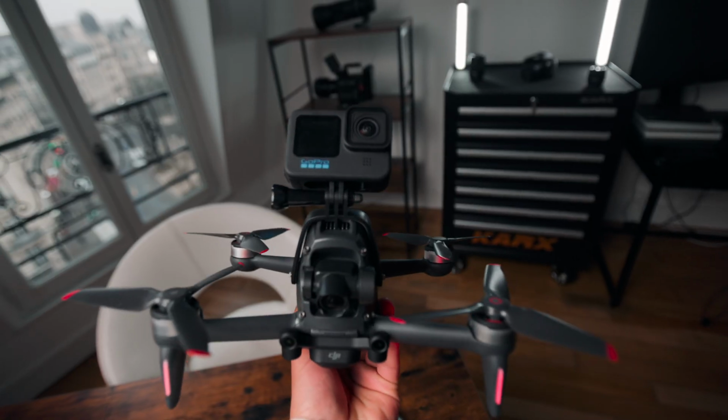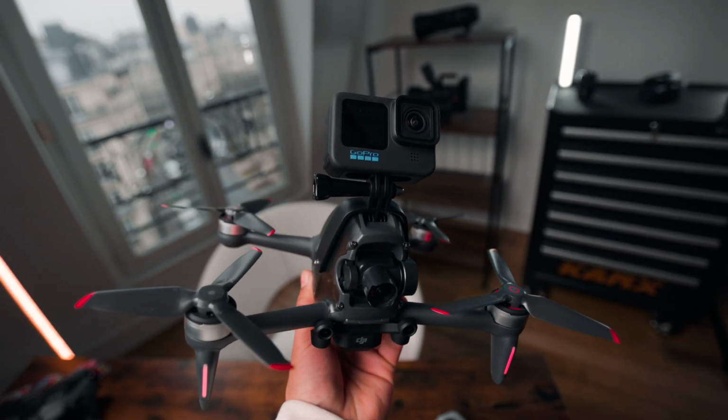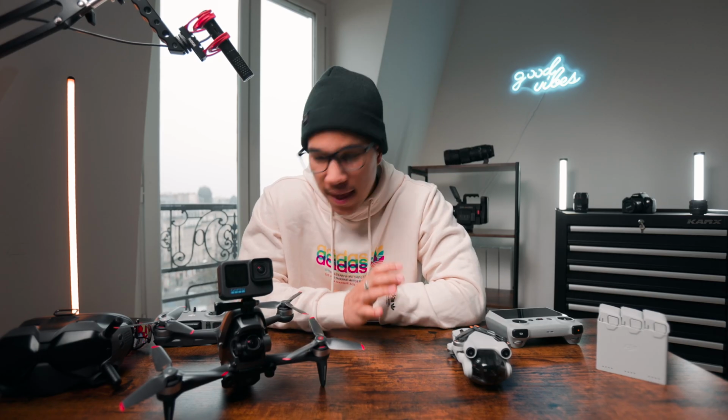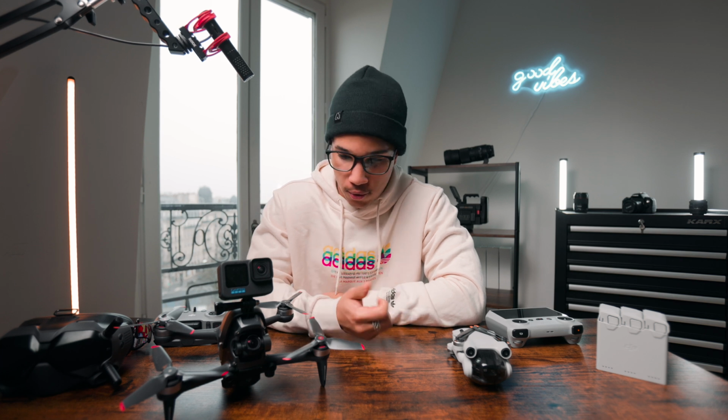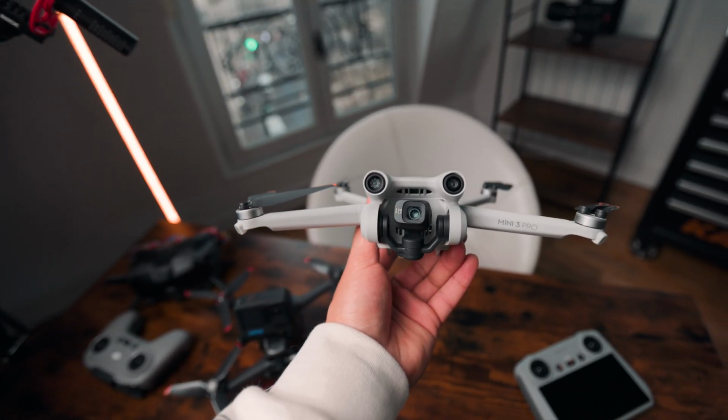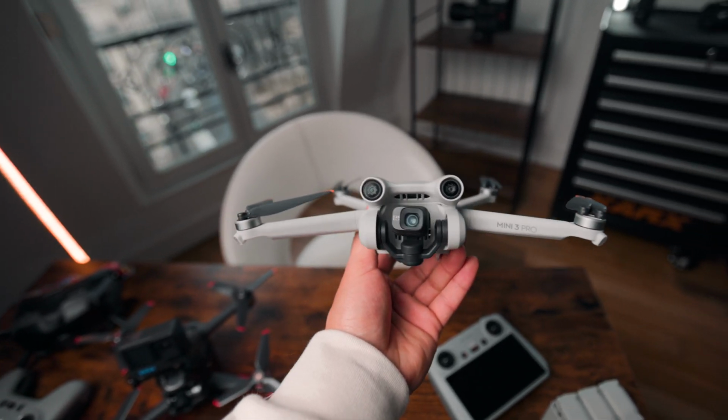Yes, it does have sensors, but the sensors won't work when you're in FPV mode. And when paired with a GoPro like this, the GoPro Hero 10 Black, you get amazing 5K video. And that's pretty much it in terms of pros for using a DJI FPV. So you can pretty much tell if you're just getting into drones, I would definitely advise getting the Mini 3 Pro. You get extremely cinematic shots with it and you're probably not gonna crash. Now let's talk about comparing the two.